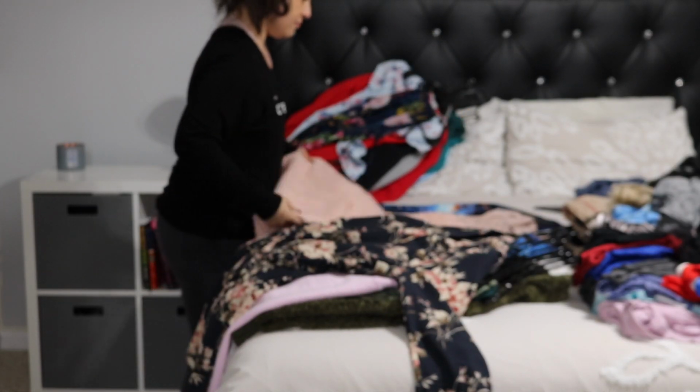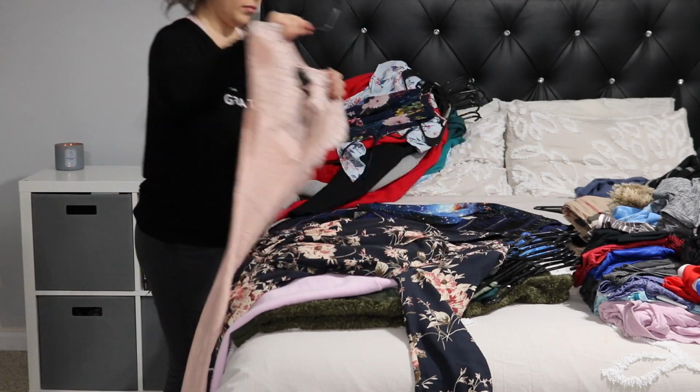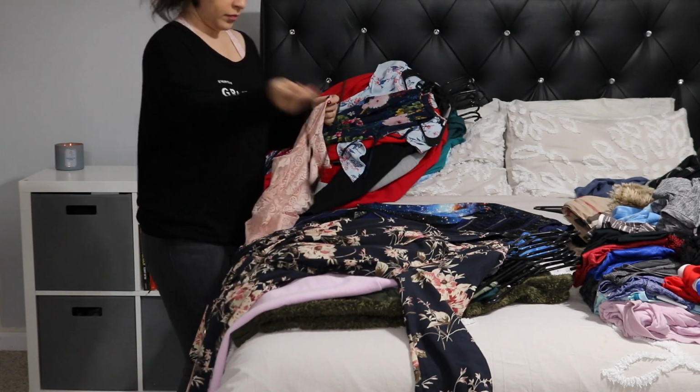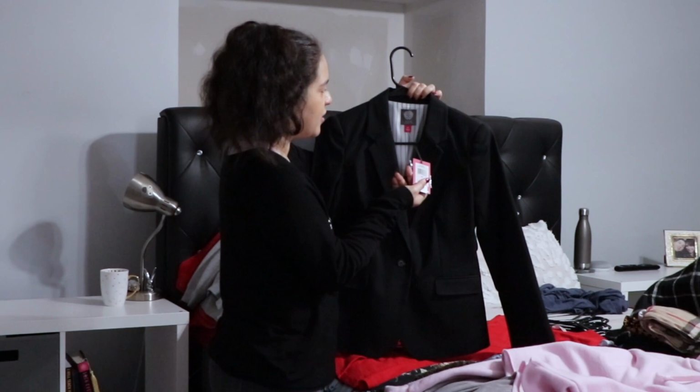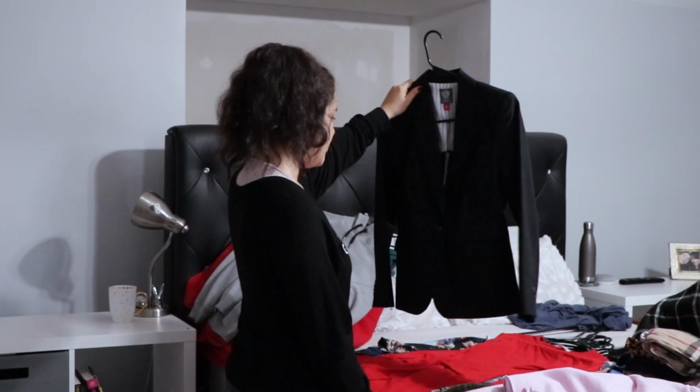However, I did get rid of some of the sundresses that I didn't wear this summer. I also have a few blazers that I convinced myself I would wear to work, but surprise, I didn't. Tags on them. Like, it was over $100. You can't get rid of it, right?